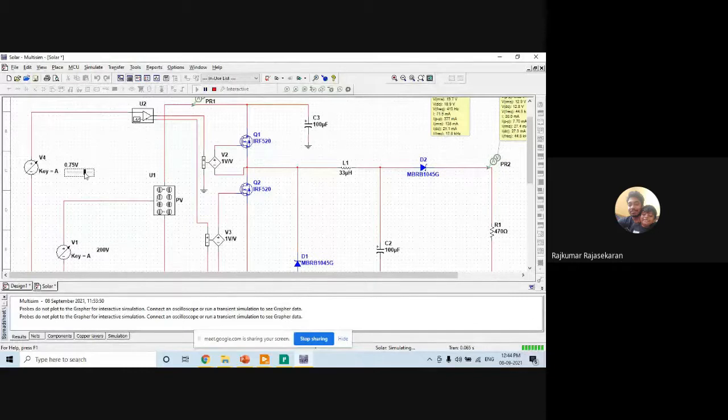So we'll make use of an appropriate MPPT algorithm. That cannot be done in Multisim, because Multisim is just a prototyping platform. If you want to build something like that in the NI ecosystem, the model has already been built using Multisim. But to test out this model, whatever algorithm you're going to develop, you can make use of LabVIEW to do it.